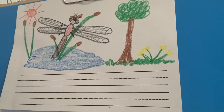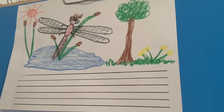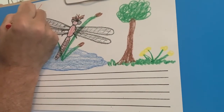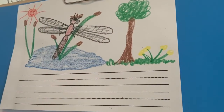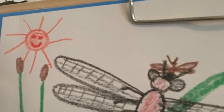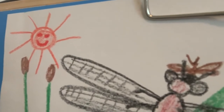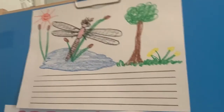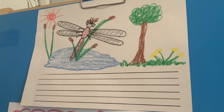But if you want to do one pretend thing, you can do an Eric Carle sun. Remember Eric Carle? He's that author, and a lot of times he makes a face on the sun. You can be like Eric Carle if you want and do a face on your sun. And there's my picture of my dragonfly.